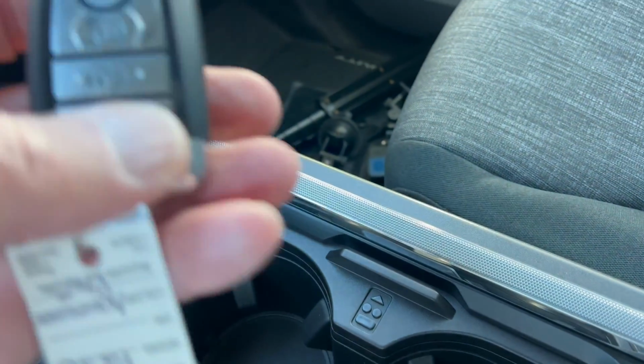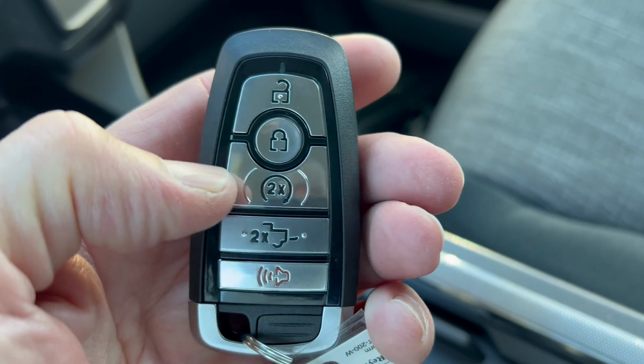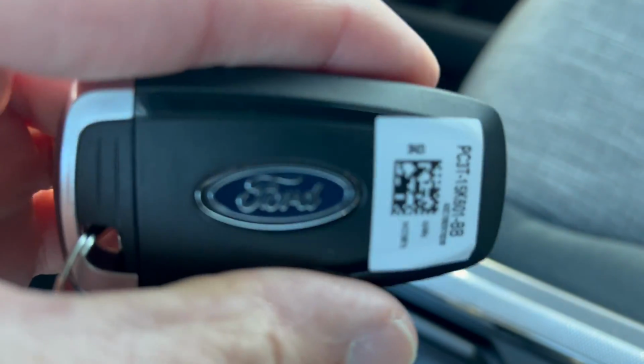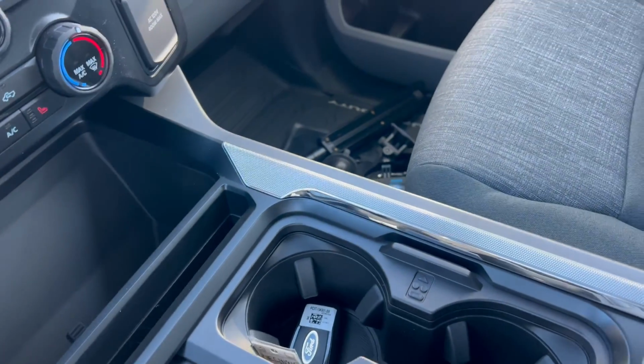Then you have your F250 key fob, just like any other Ford key fob, really, where you have unlock, lock, remote start, drop the tailgate, panic button, Ford blue oval on the back. Looks good.